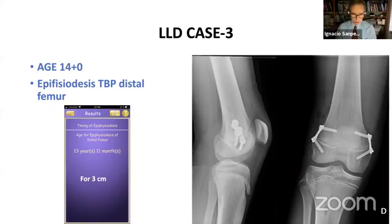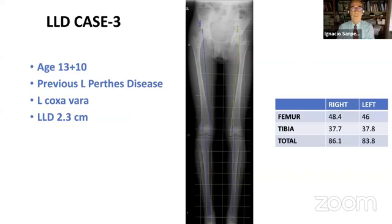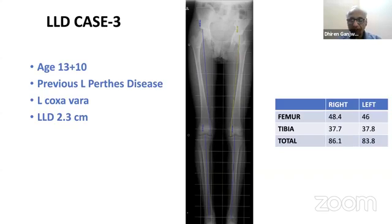So, just opinions. What will you do in this case? He's 13 years, 10 months, European, not Indian. Okay, so still growth remaining. And I would like to know your opinions. Yes, so basically what the Professor said, we will follow that, we will consider that as a European child with growth remaining. So we will not bring the Indian context into the discussion.